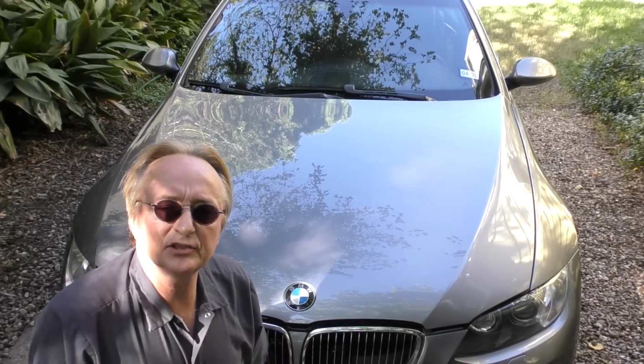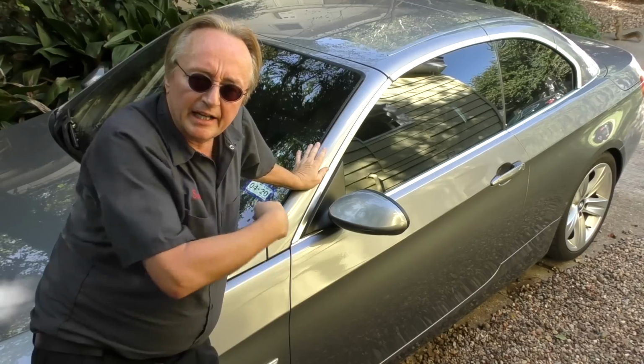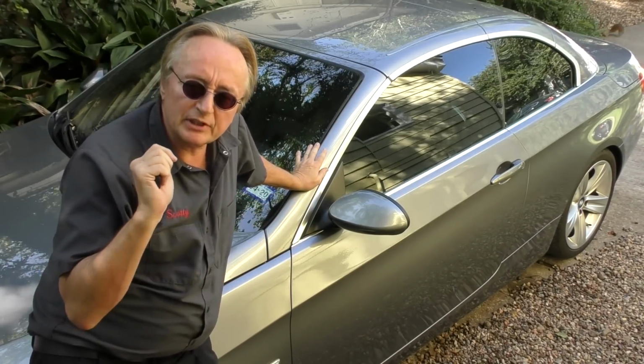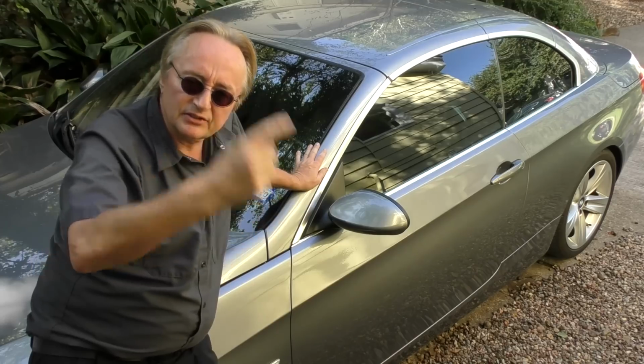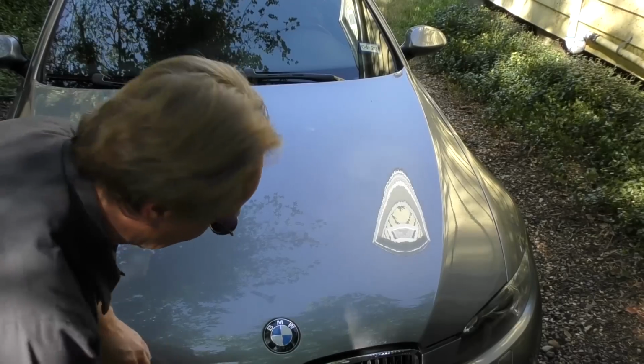Today I'm going to answer the question, why do people buy these BMWs, even knowing that they become endless money pits? Okay, they're sharp looking cars, no doubt in that. They handle really well, and this particular one, it's a 2008 335i, puts out over 300 horsepower because it's got twin turbos, 2 turbochargers on it. Check this out.